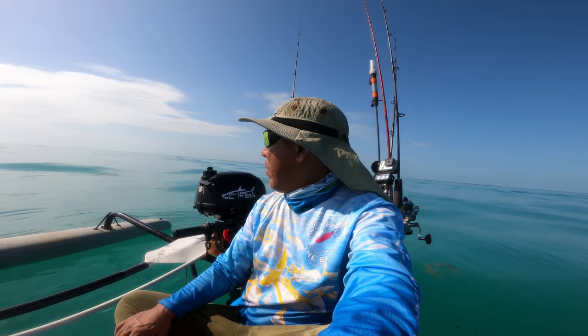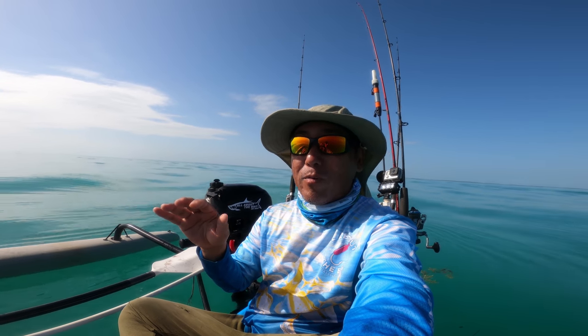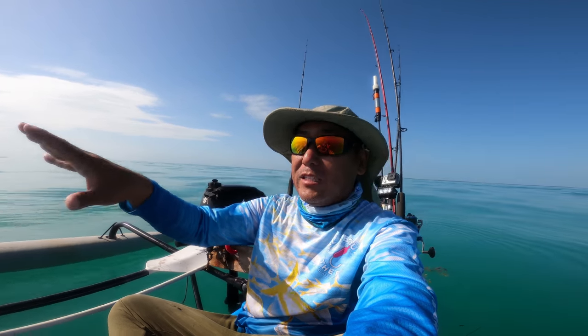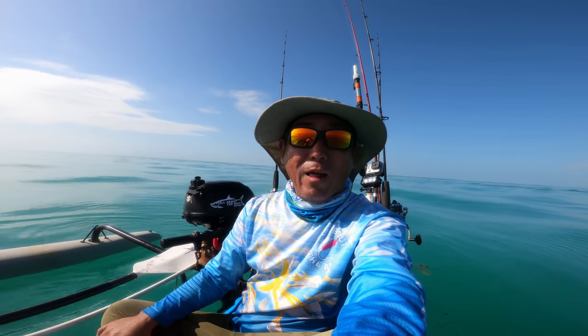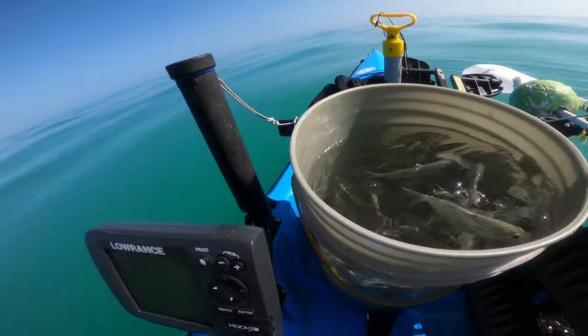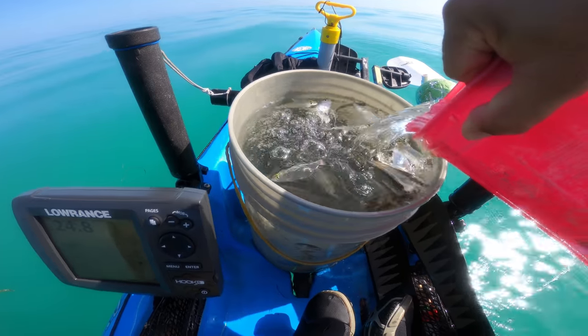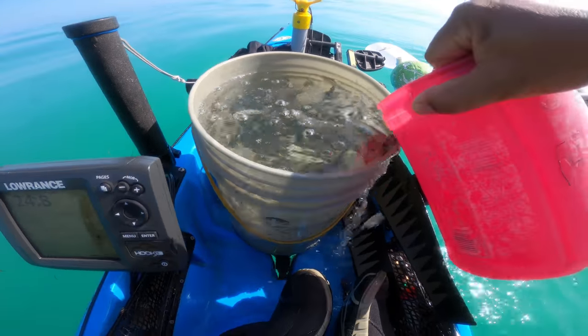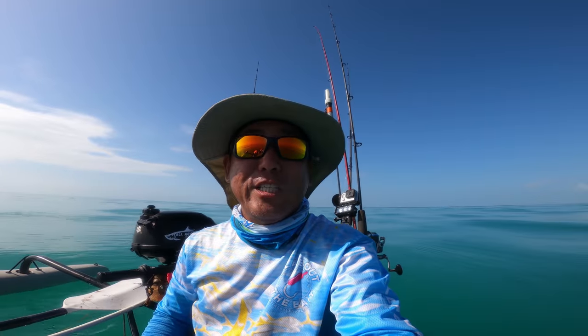So I think what I've got to do is find something in the 15 foot range, 20 foot range, maybe off to an edge of a deeper cut, or find a little rock pile or something and fish off of that, and then go from there. So all my buddies are looking happy and healthy there. I've been just kind of feeding them fresh water as we've been going along. So yeah, let's find a spot and get fishing.